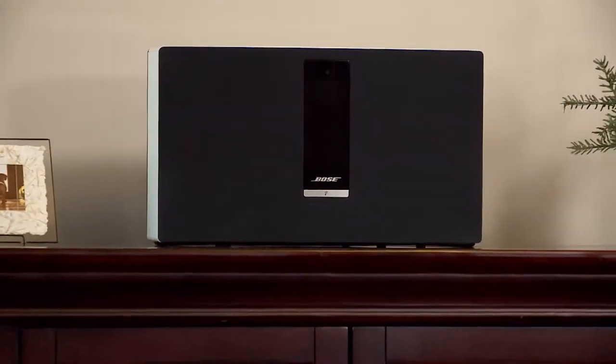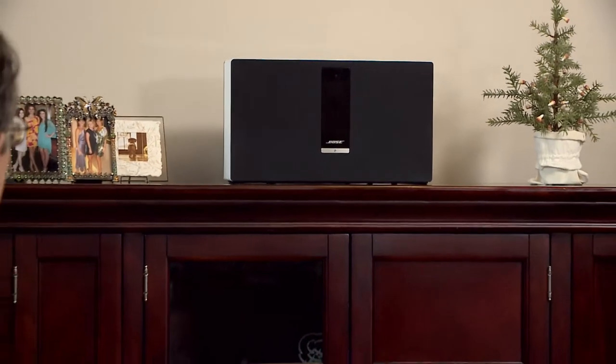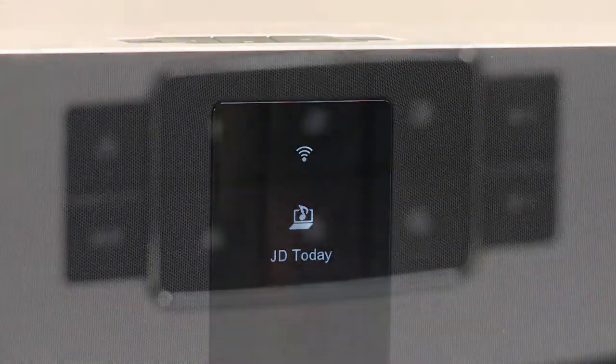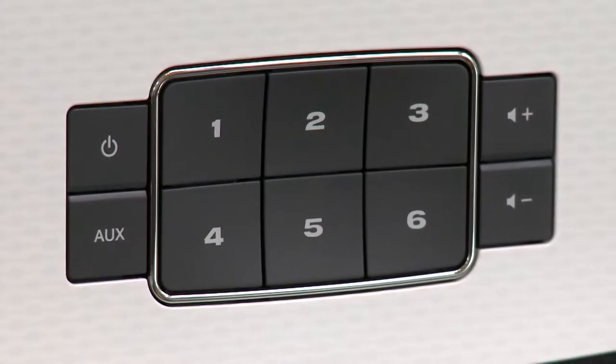I'm one of them. And then the other thing it has are some special drivers that give you the mids and highs that create the clarity that you're hearing, that crispness, that you feel like you're at a concert. Exactly. And then the last thing is that it's got the SoundTouch presets.